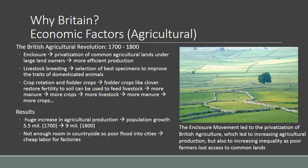And finally, they figure out a system of crop rotation and fodder crops. And this is kind of complicated, but basically the idea is that some crops that you can feed to your animals, like clover, actually make the soil better. They return nutrients to the soil over time. So what farmers figure out is they're going to grow normal crops like wheat on half of their fields, and on the other half of their fields they're going to grow fodder crops like clover that actually make their soil better. This leads to better soil, but also it allows the farmers to support more livestock because they can feed the clover to their animals.